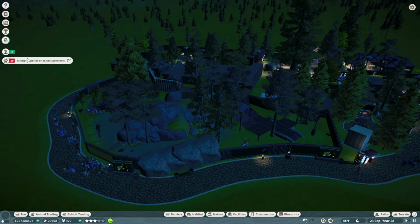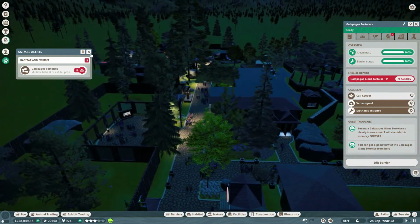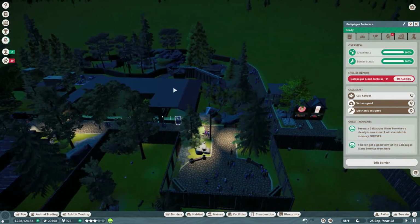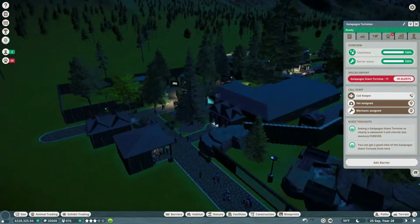I swear, these guys, they're killing me. Look at this, they're killing me. It's all of the freaking turtles. All of them. Okay. I'm gonna have to do something about that. I'll do it off camera.